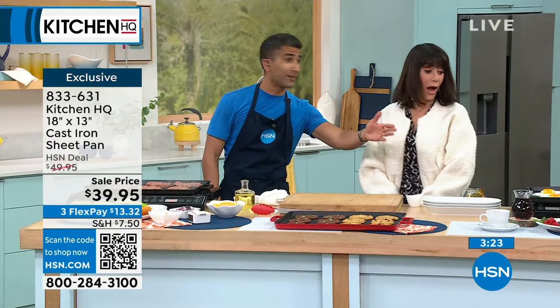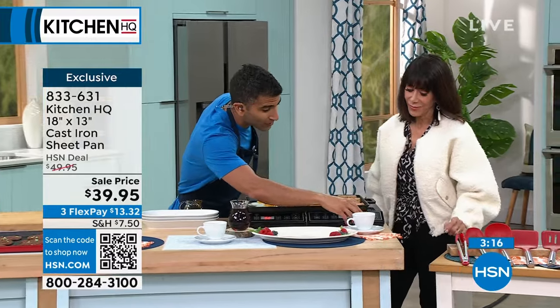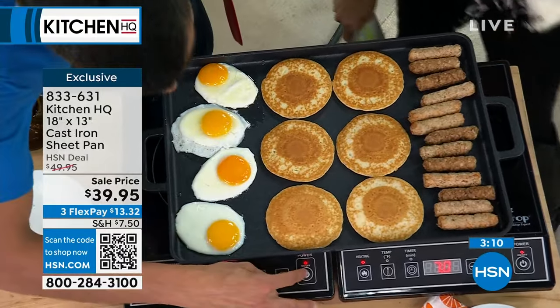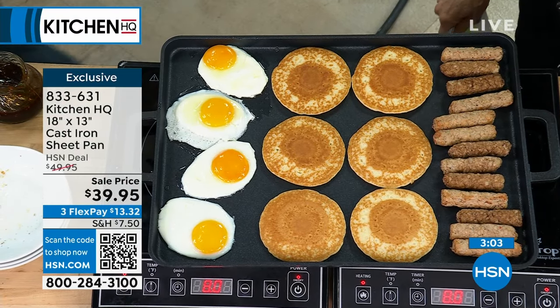I'm on dad duty in the morning. On Sunday mornings, we're talking about eggs and pancakes at the same time, right? So I love the size because it's versatile. If you're feeding a crowd, it's the way to do it. I'm gonna start to turn on the heat here. But yes, you're turning it into a griddle. You're turning it into a sheet pan, which right now is cooking our dinner. How about a cookie sheet?